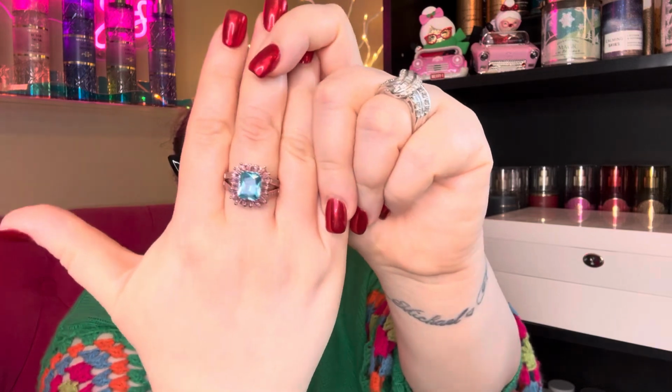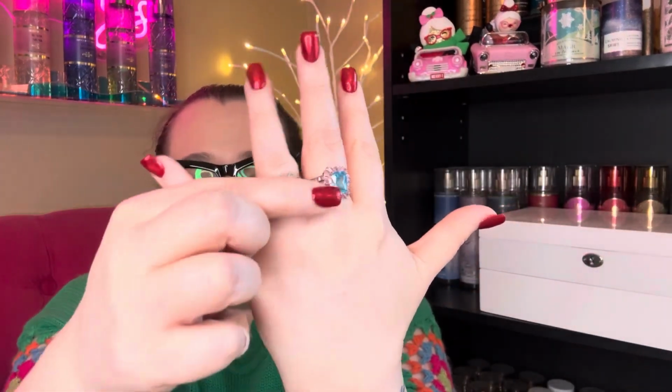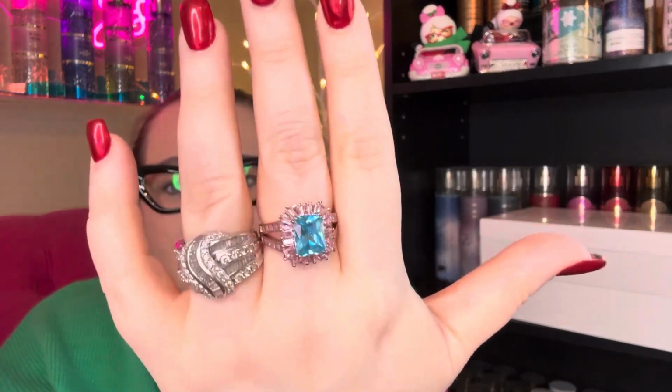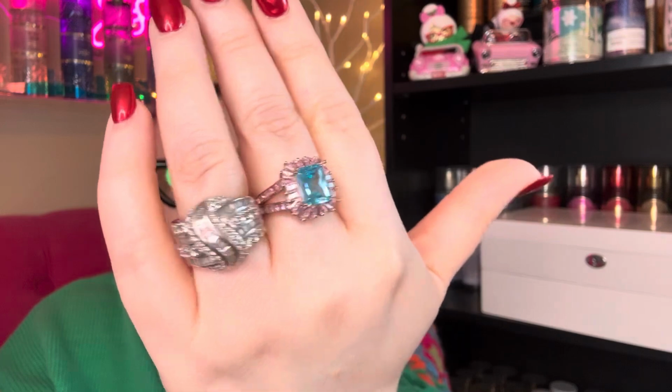I got mine in a 9.5 because I wanted to wear it on this hand. It does have a tag on the back, but since I know I'm keeping this, I'm gonna take the tag off. And I'll put it over on this hand next to my wedding ring for just a second. So this is my wedding ring. And then this is the Sayabling ring. You guys, this is stunning.